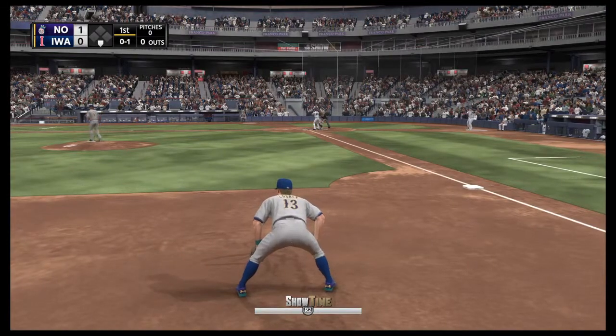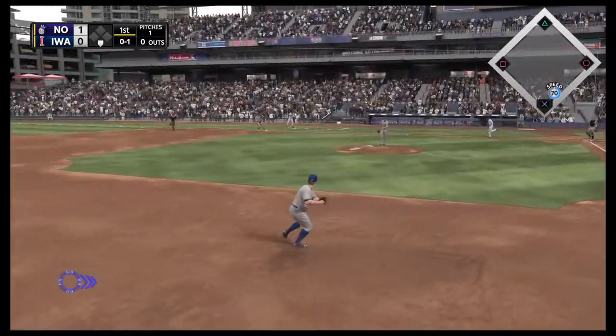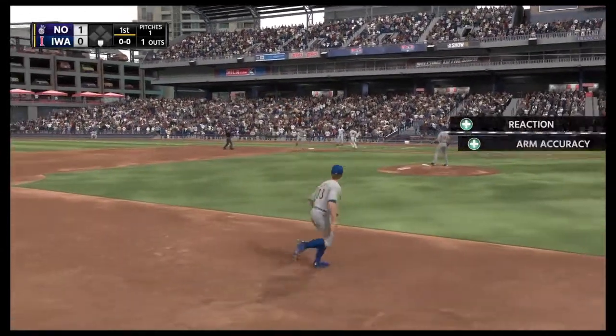The windup and the 0-1. This one's down to third. Throws in time, and that's out number 1.